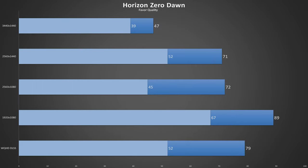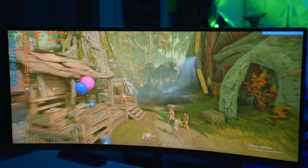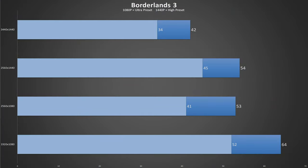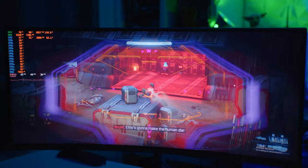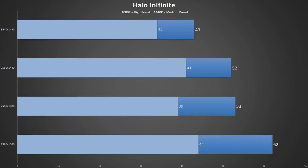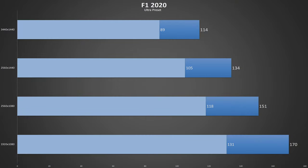Horizon Zero Dawn did tighten things up a bit, giving us about the same performance with standard 2K and widescreen full HD, both giving us really playable frame rates, while again, DLSS took us from below the 60 FPS cutoff to well above it at WQHD resolution. Now, not every title has DLSS, and when we look at a very GPU-bound title like Borderlands 3, the RTX 3050 struggles and can't maintain a 60 FPS average at 1440p resolutions using high presets. Clicking the presets up to Ultra at 1080p, only the 16:9 standard full HD resolution can maintain above 60 FPS. The same is true for Halo Infinite at medium and high presets. The system as built shows without DLSS, it's really best suited as a 1080p gaming machine or a very competitive esports system, as F1 2020 on Ultra is, well, fire at any resolution.